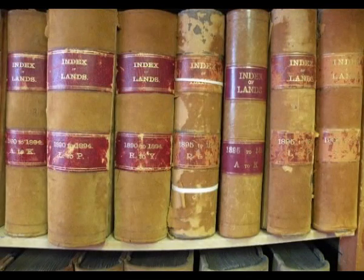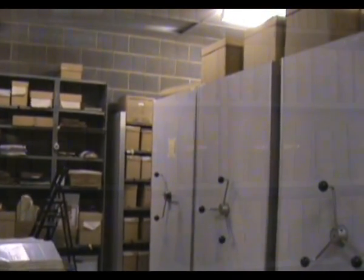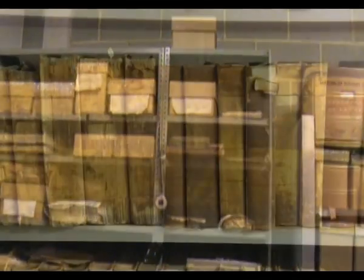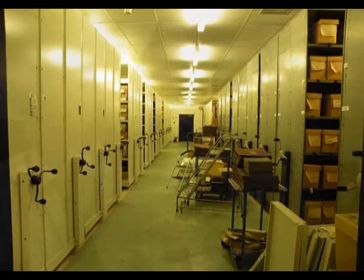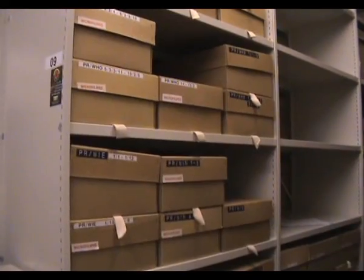We store archives from all kinds of organisations in the county of North Yorkshire, families, estates, businesses, churches, local government. Essentially the history of North Yorkshire is here. Records dating back 800 years, and there are more than 10 miles of shelving here in the County Record Office. We have the records of more than 300 parishes in North Yorkshire. As you can see, it's on mobile shelving. That means that we can get more on the same floor area.